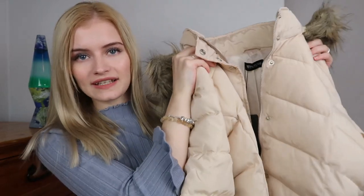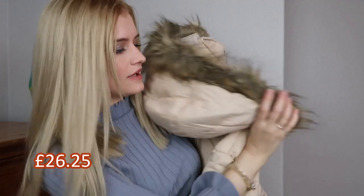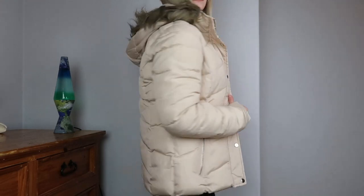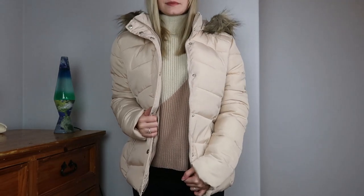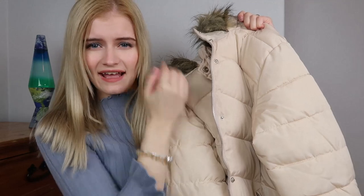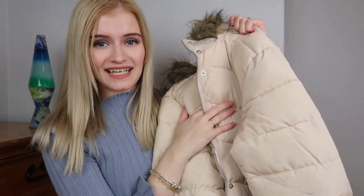I picked up this cream puffer jacket with the fur hood. So that's what the hood looks like at the back. It's very fluffy. I tried this on and it made me feel really warm and cozy. It is a really nice colour and it comes with pockets, one either side. So yeah, this coat was gorgeous. I think it's just a bit too similar to my hair colour, but if you have a darker hair colour, I think this would look like a really nice coat. I think I might send this one back and go for the black.